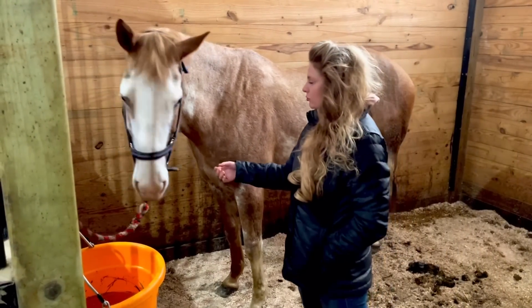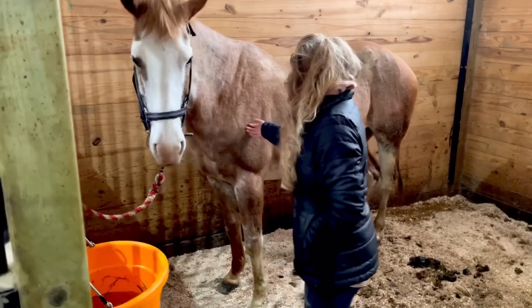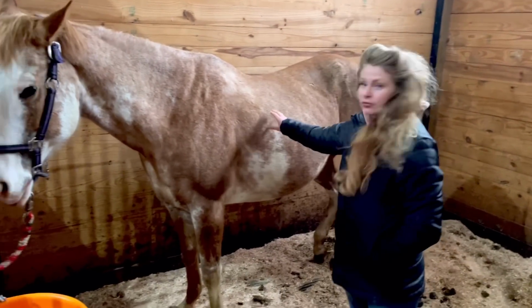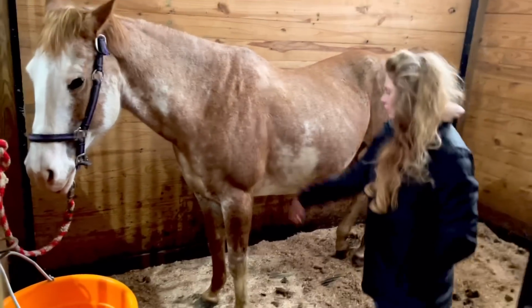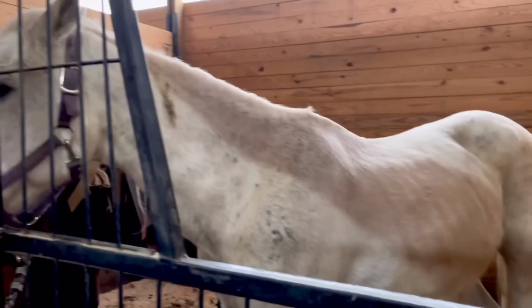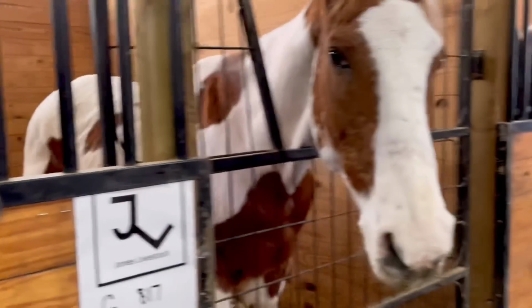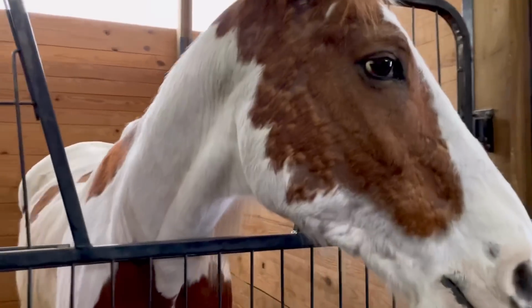So I don't know, she may be a little older given her back and conformation, not quite sure, but you can see some ribs, so she's definitely a little underweight. Again, just looks tired. And there were a few other horses that were definitely underweight. I mean, you see this a lot in the spring because it's right after winter time and they may not be getting exactly what they need.